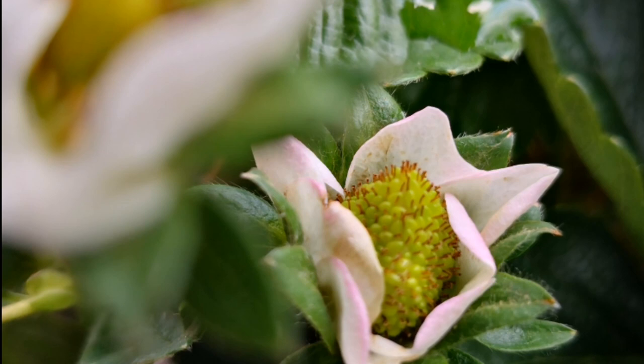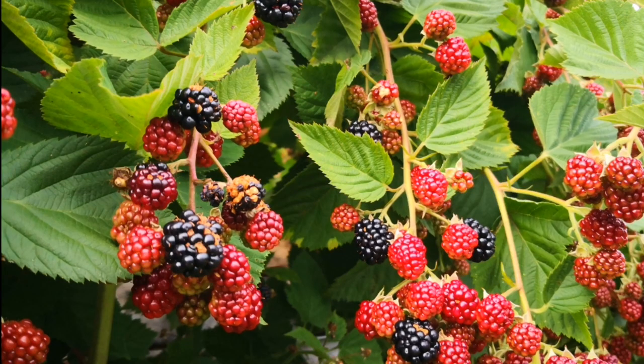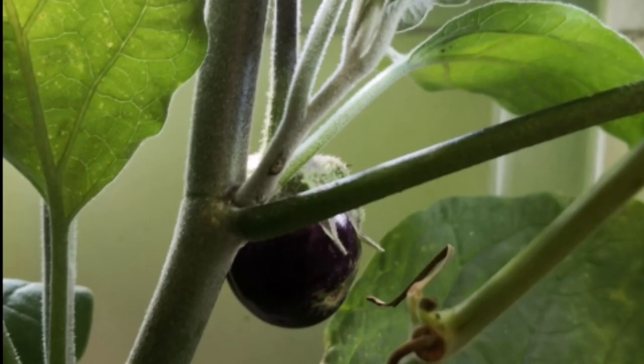It's a wonderful picture of a flower turning into a fruit, and this is the pic of a strawberry flower. I visited some place, and there they grew these blackberries in the vertical garden, and it was so beautiful not to capture, so I did capture this. Absolutely love my brinjal plants and their small fruits.